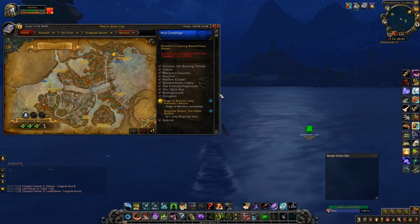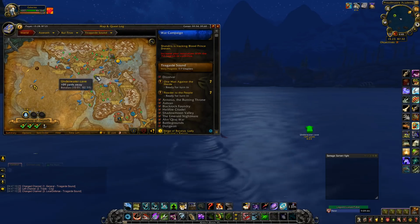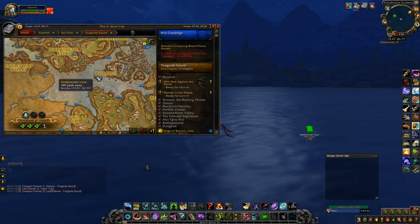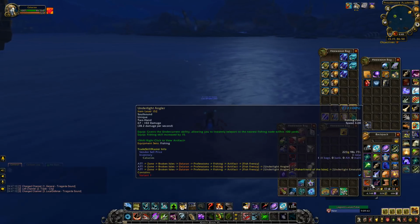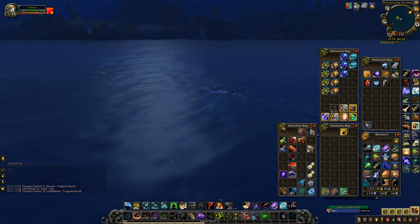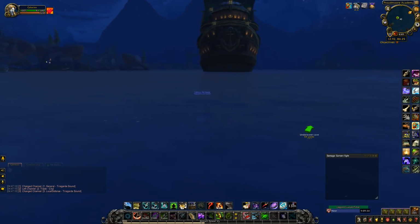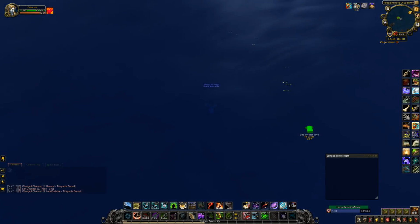Pebble 12. We're almost there. We're by Baa'l. We're still in Tiergard Sound, and this one's at 1082. And it's underwater. So I'm gonna put my fishing pole on just so I can swim faster. It is an underwater cave. So this is the area. It's right beside Baa'l. Still in Tiergard Sound.